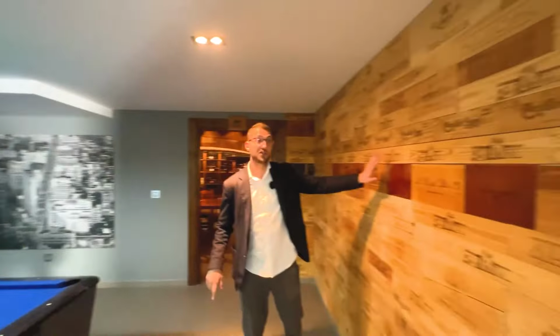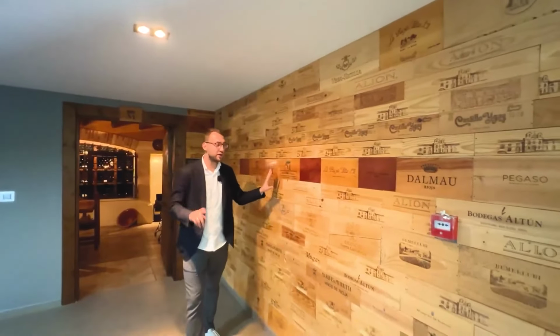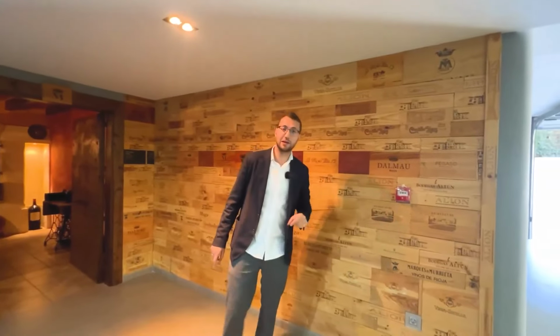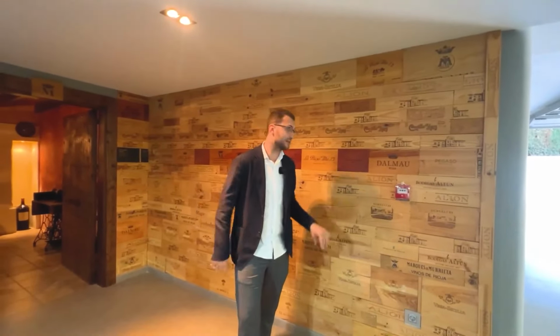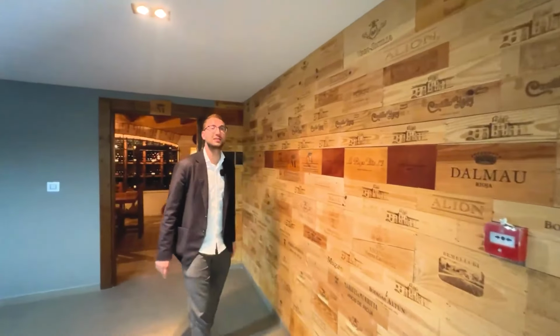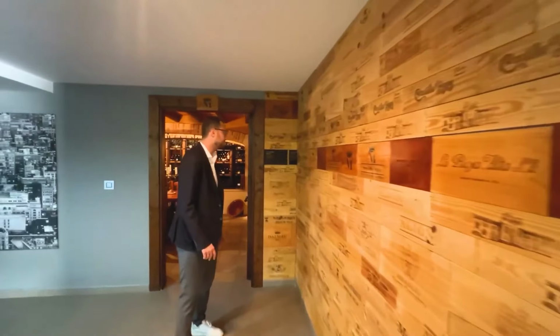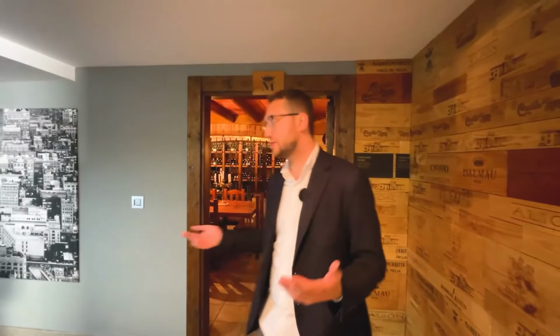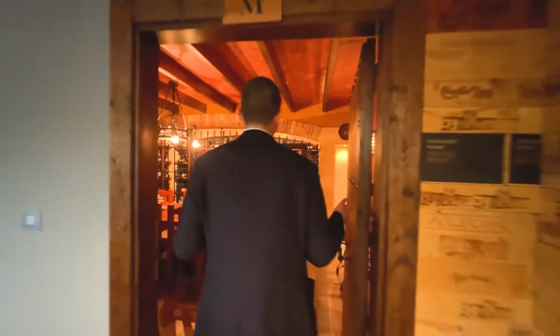But look at the wall, just for a second, look at the wall. The owner was saving every bottle of wine he had in the last 15 years, and he made a wall out of his favorite wines directly here at the wall. I mean, it is something very personal, something very special, and this is actually your wine cellar.